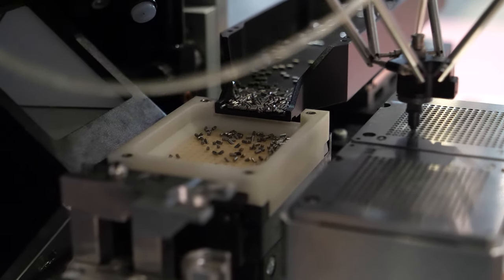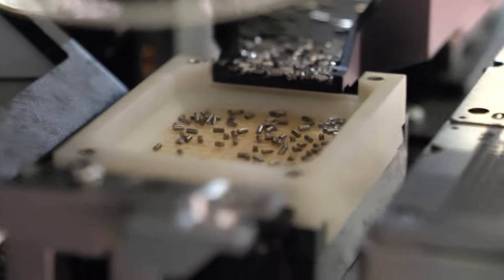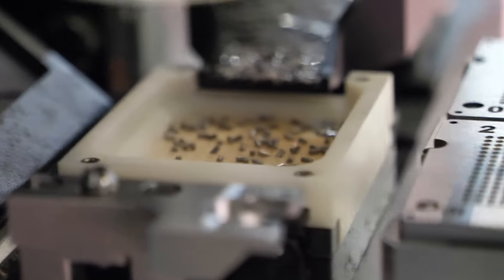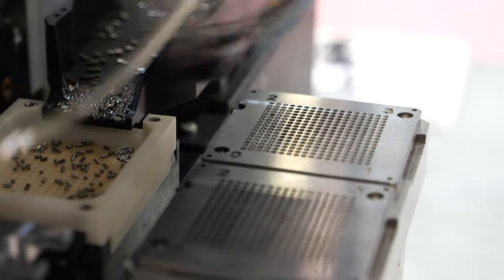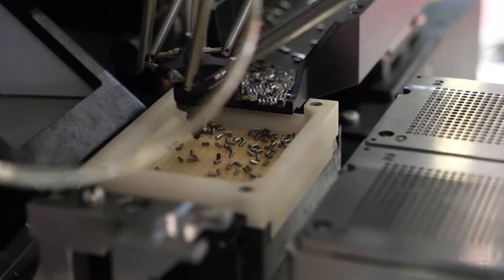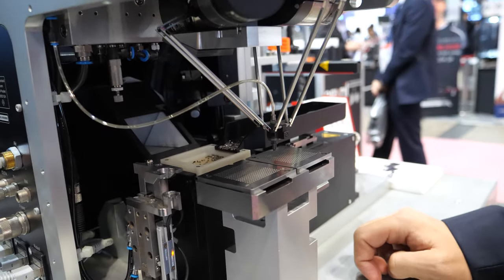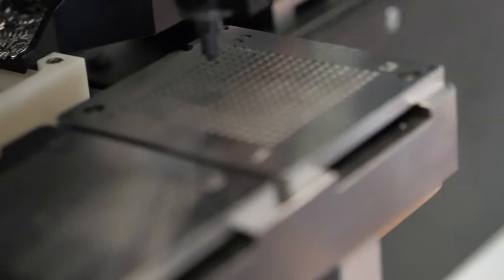This is our AziFit Pocket module. It does pick and place of those little items. Is it capacitors? What is that? No, those are just very small parts for exhibitions. But that machine was created to feed very small parts, as small as 0.1 millimeters, for the watch industry. The first industry was the watch industry in Switzerland, absolutely.